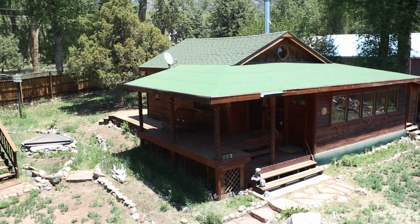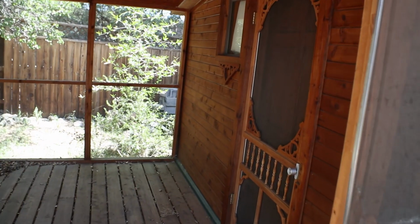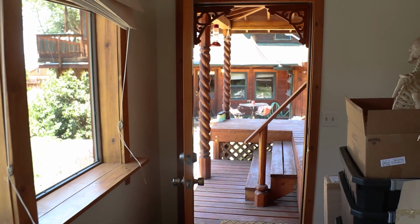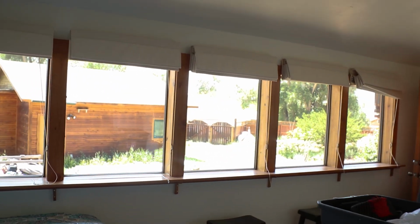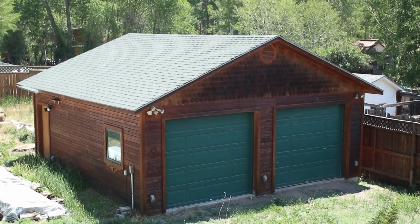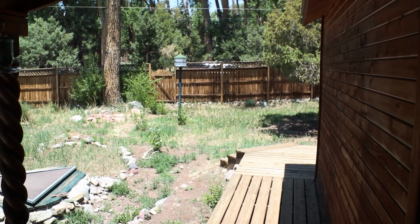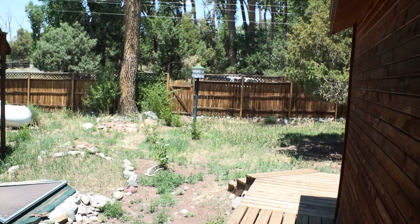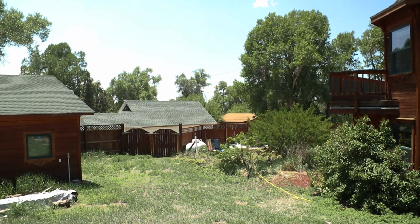A charming guest house featuring a screened-in porch awaits your visitors, and the heated 2-car garage with attached 225 square foot workshop is ideal for storing your toys while working on your projects. All of this magical property is surrounded by a 7-foot cedar privacy fence to provide seclusion from the outside world.